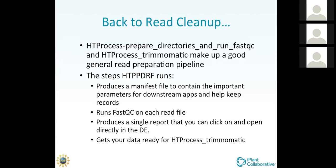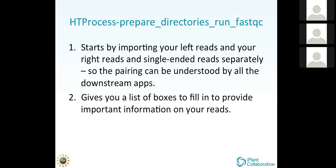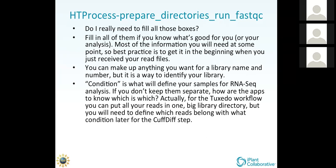And you don't have to have information for each of the boxes, but if you're going to enter paired reads, then you do have to put something in the 1 box and the 2 box, and that just makes sense. But part of the read cleanup process is that the information is gathered by prepare directories and run FastQC, and then you're ready to run HTProcess Trim-O-Matic after you've actually interpreted the data. And as I said, it helps you bring in the data, and once you've filled those boxes with the reads as you have them.